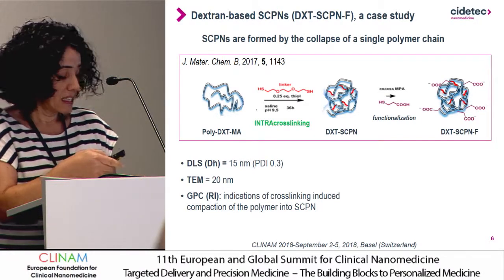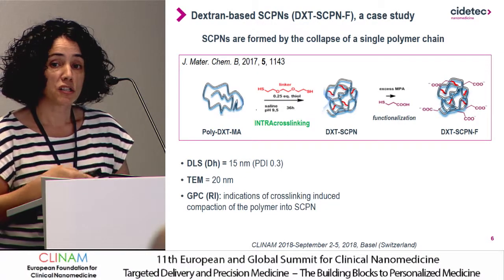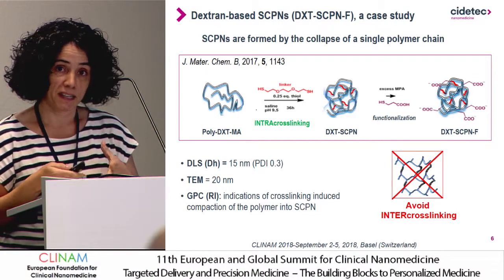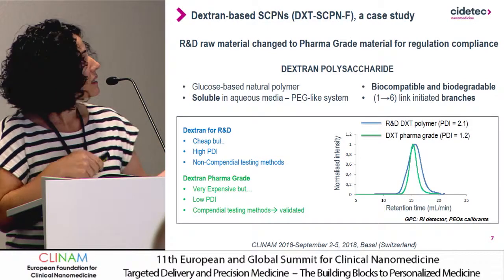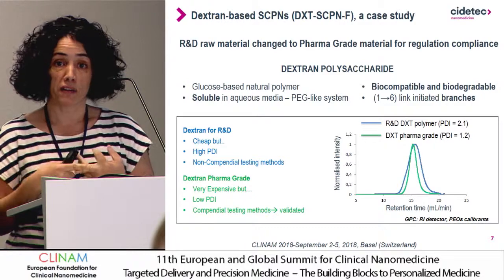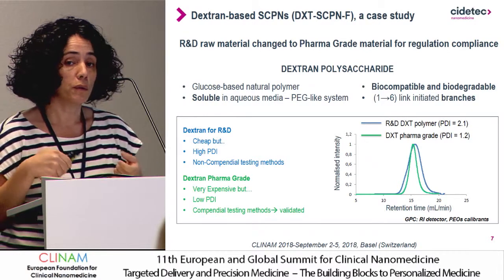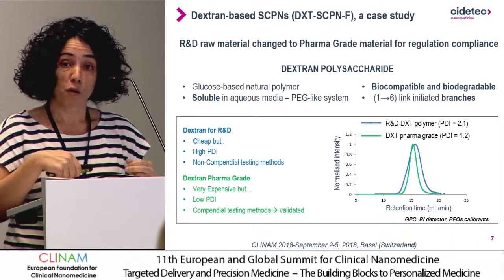and it is obtained by the intra-cross-linking of this polymer. So inter-cross-linking between two or more polymer chains must be avoided. This is very important. So we started working with dextran polysaccharide because it is soluble, biocompatible, and biodegradable. However, it is highly branched and usually highly polydisperse. So the first thing we did in order to improve our process was to change to a pharma-grade raw material.